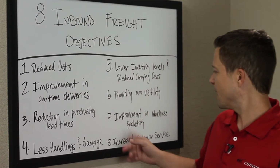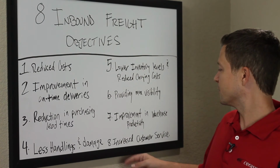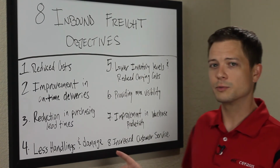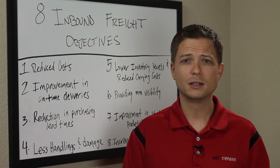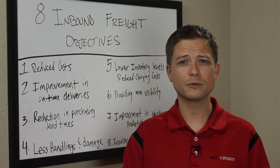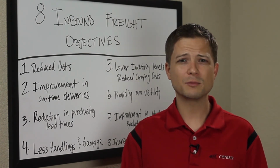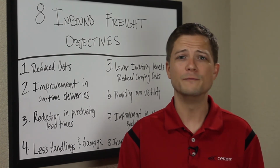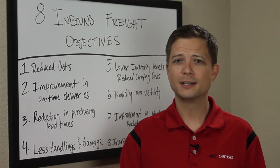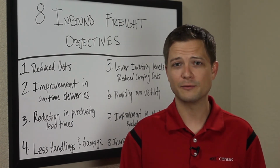And then finally, this is a big one, and we've talked about this quite a bit, weaved into all of these objectives, is increased customer service. Now, there's outbound customers, which I call those people you're shipping your product to. And of course you want to make them happy. They pay your bills, they order your product. But if you can't tell them confidently when their stuff's going to show up, or if you just don't have it yet because you don't have very good visibility or control in inbound freight, well, your customer's not going to like that. And it's very easy for them to jump ship and find somebody who can give them that information.